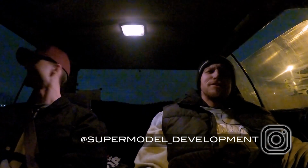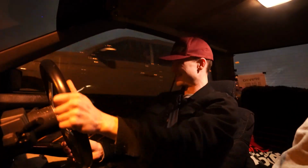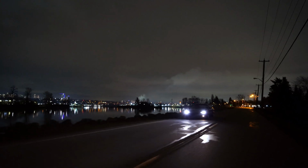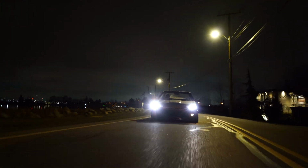Oh my God. Just some exhaust. Oh yeah, I just felt the entire exhaust through the steering wheel there. It's okay, 3-inch. That's okay. 4-speed? No, it's 5. Oh, it's a 5-speed? Yep. Wait, so what year is this? '84.